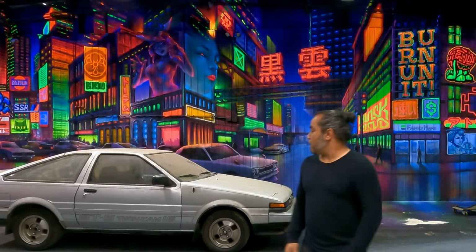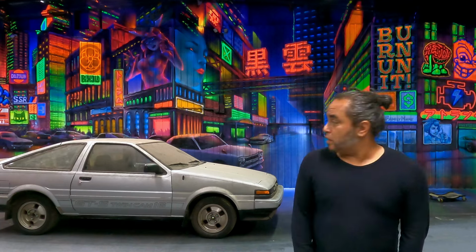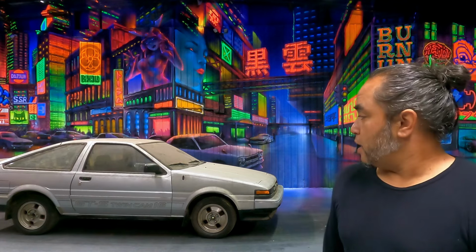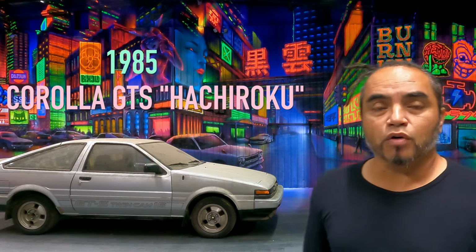Finally home. Sometimes the new is actually the old. And look what has come to the Black Cloud Battalion's hangar. It is my new old barn find AE86, my 1985 Corolla GTS hatch.